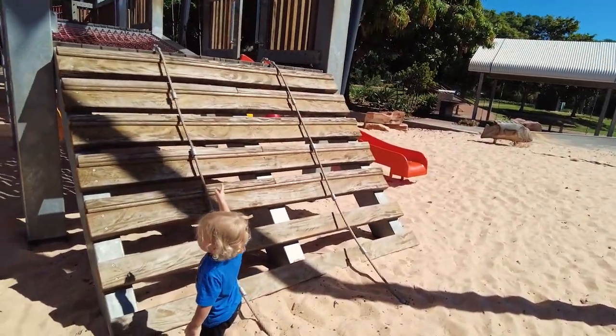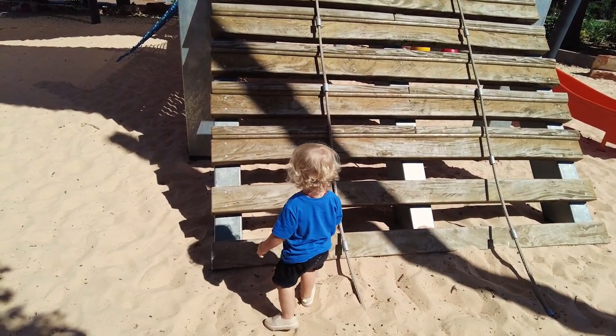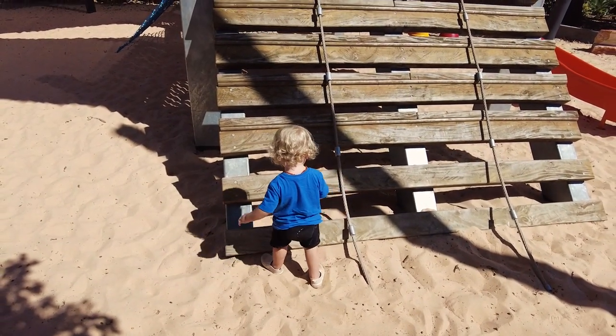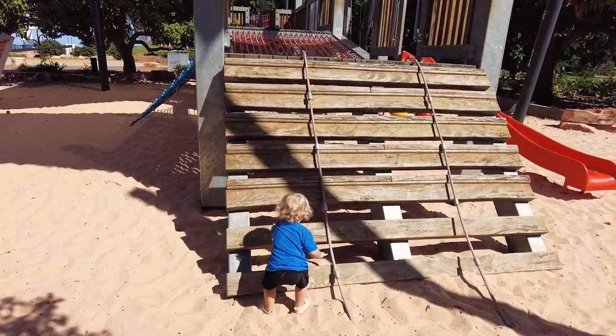Wow, you want to get up there? Can you climb? You can climb. Go on. You can do it. He's been getting quite good lately with playgrounds. When we were at Kimberley Land, they had a tiny little playground there, and it was like little steps that went up, and then a platform, and then a slide down the other side. And he literally could climb all the way up and then slide down the slide by himself. And he just went lap after lap after lap.